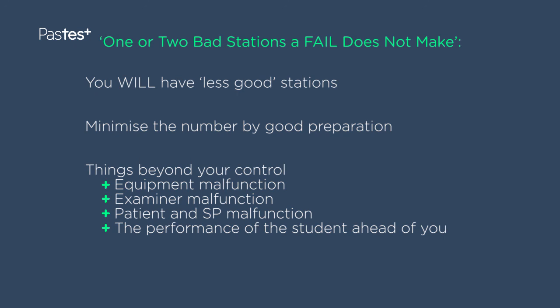Of course, all of this is minimised by good preparation, both in the clinical areas and in the simulation of the skills centre. And there are things which are totally beyond your control, which, as we've already said, you need not worry about. Things like equipment malfunction. If the mannequin doesn't do what it's meant to do, we can stop, bring you out of the circuit and either put you back in at a later time or indeed put you into a circuit later on. Even if it's the last circuit of the exams, we can usually find a friendly examiner to sit and observe you do the station again at the end.